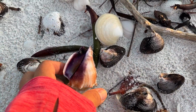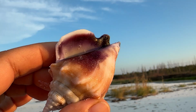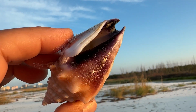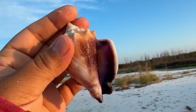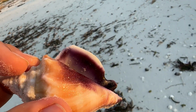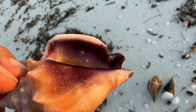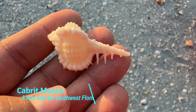And look at that, a purple-lipped Florida fighting conch. Absolutely gorgeous. One of the most sought after fighting conchs. Try to angle it, but just can't see that purple too well with the sun. Ugh, that stuff dropping out of the shell just now was not water. Beautiful purple on this. That is beautiful.